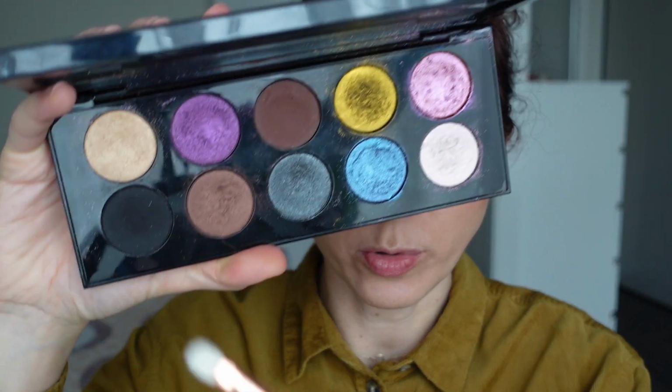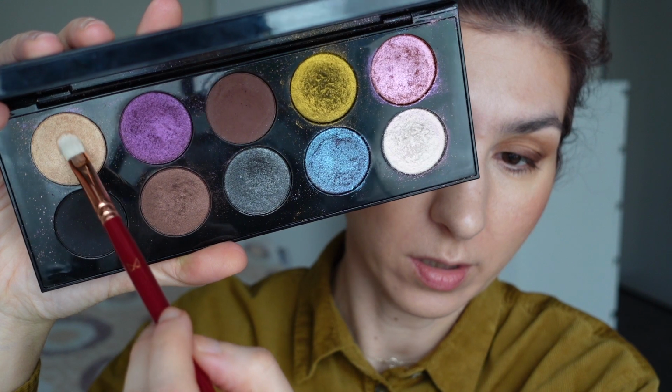So the first thing I'm going to do is take this shade here, the boring champagne shade that Pat always puts in her big mothership palettes, and this one happens to be one of my favorite ones because it has a very beautiful golden sheen to it.